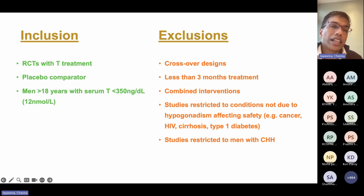So a testosterone less than 12 was considered in remit. But of course, one of the key things we did was then actually say, what about men with a testosterone below 8 or below 10? So we kept it broad so that then we could do comparisons.